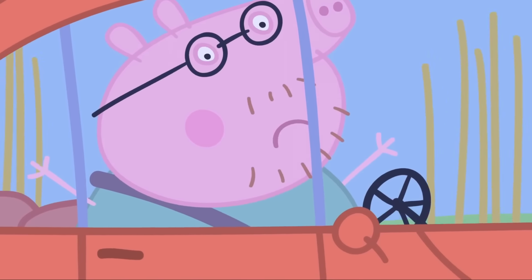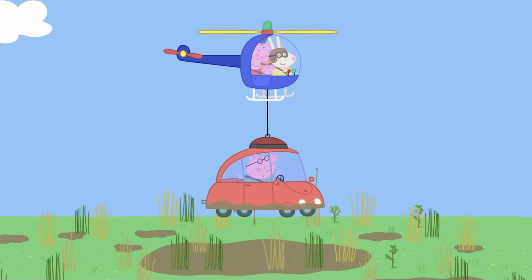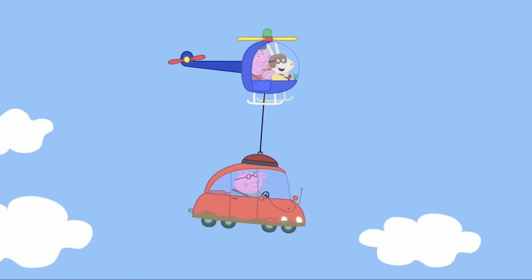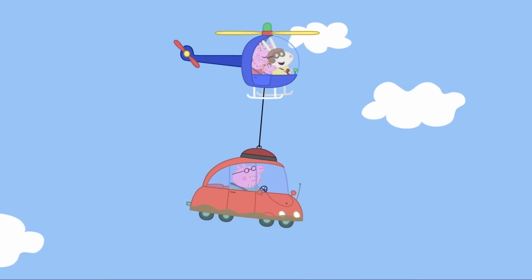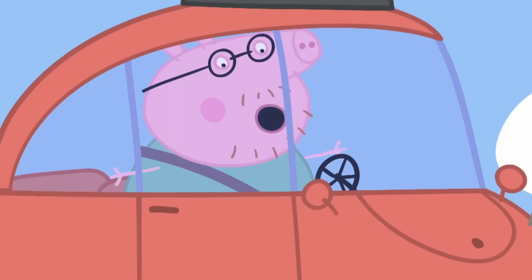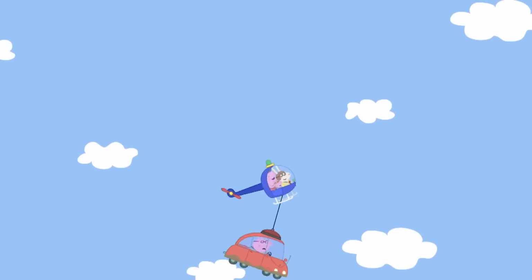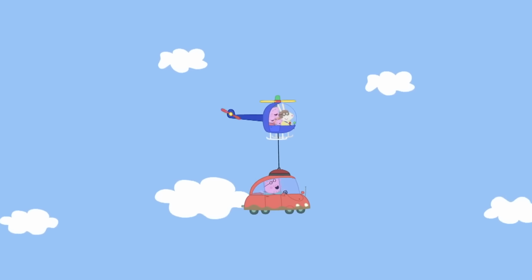What's that noise? Whoa, I'm flying! Miss Rabbit's helicopter has rescued Daddy Pig. Hooray! Lucky Daddy gets a helicopter ride after all. Shall we show him what my helicopter can do? Yes! It can go straight up. Whoa! It can go straight down. Whoa! It can even balloon. Everyone likes going up and down and round in Miss Rabbit's helicopter.